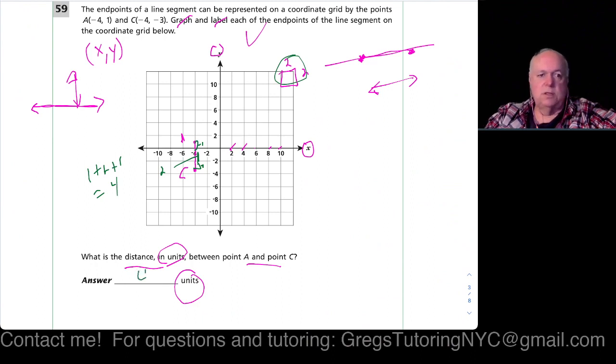We could have also done a subtraction because what we're doing is we're working on the y parts now, right? It's x comma y. So what we need to do is compare this 3 to this minus 1. So we can subtract, right? 1 minus the other one, minus 3. So 1 minus minus becomes plus. So we get 1 plus 3 is equal to 4. Notice we get the same answer again now.